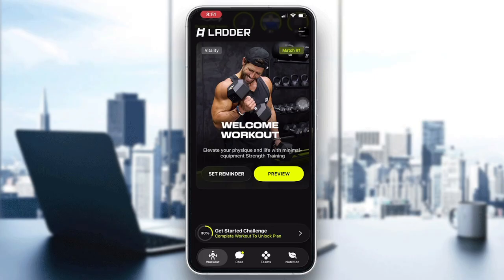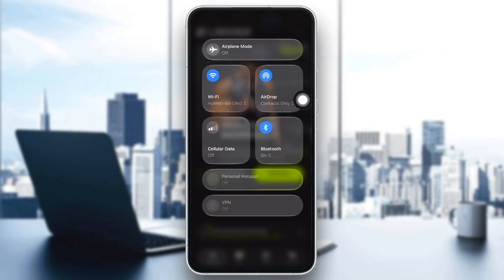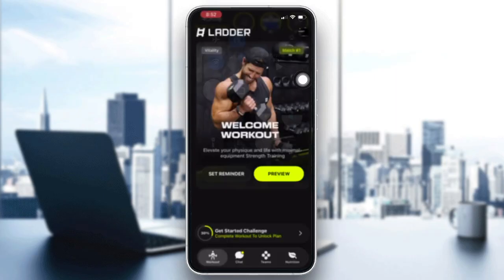So actually guys, first you will need to swipe up from the top right corner of your phone and then just tap and hold it right here. And here you will need to switch between the Wi-Fi and mobile data. Okay, and you can even turn the airplane mode on and off and make sure your connection is stable before exiting the workout.